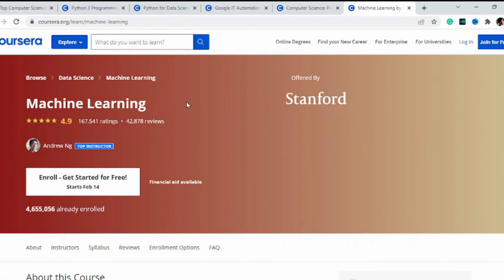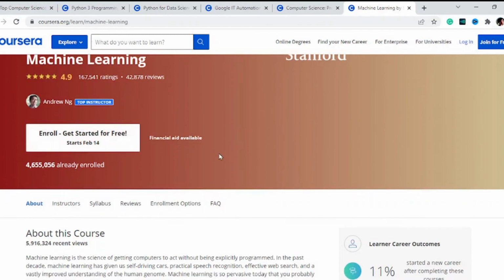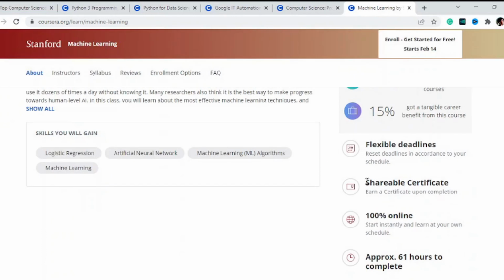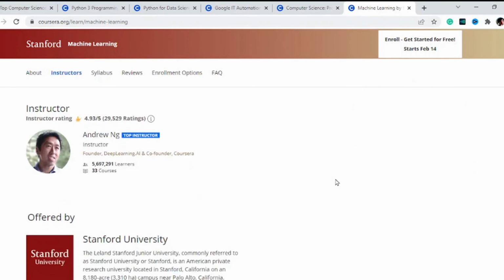Next is Machine Learning offered by Stanford. So you can check out this one here. It's a very good one for those of you who want to start machine learning as a beginner. Then you can check out this one, being taken up by over 4 million students. You should be sure that this is a great course for you as well. Hit the white button right there to enroll, and it has flexible schedules, a certificate you can download at the end of your completion, offered online, approximately 61 hours with a variety of languages offered as well.